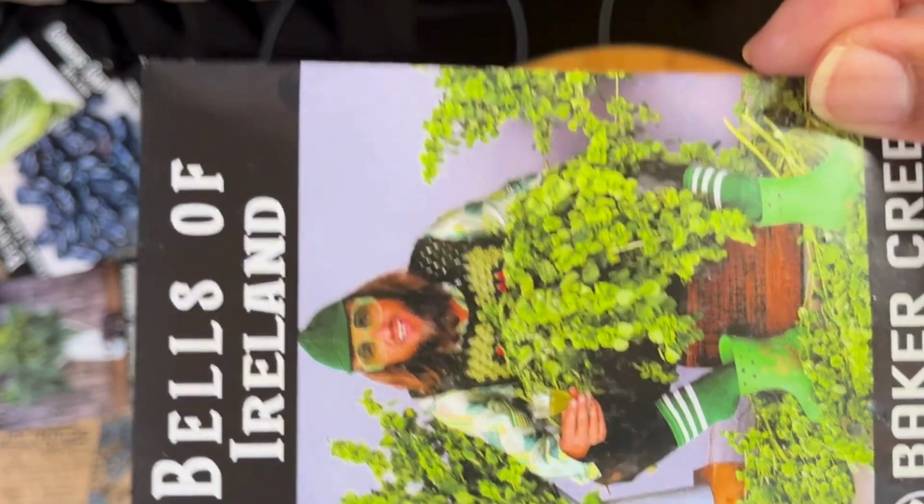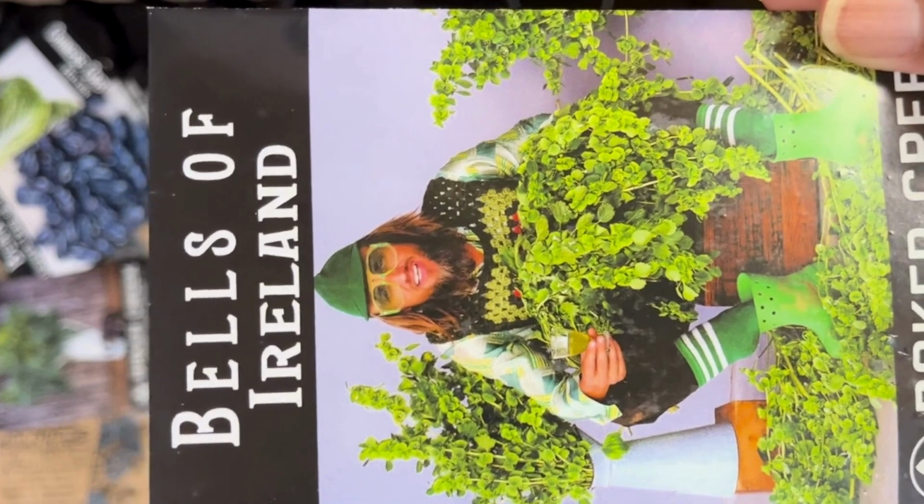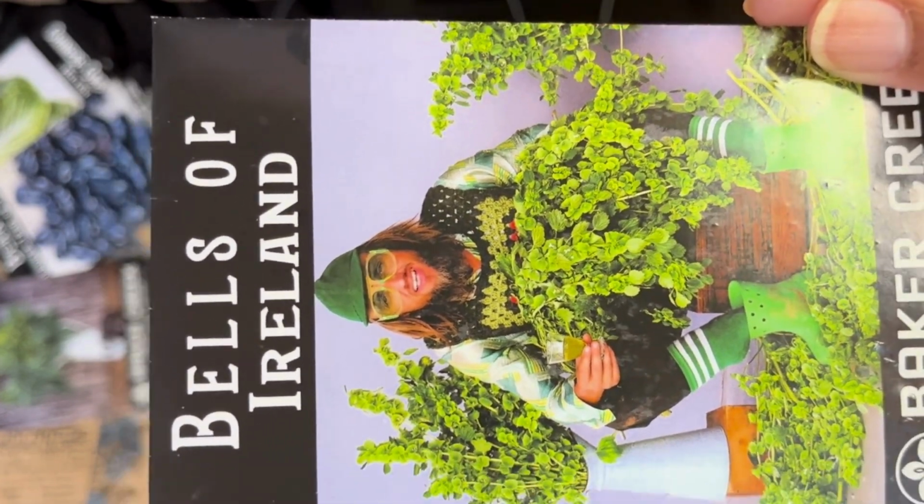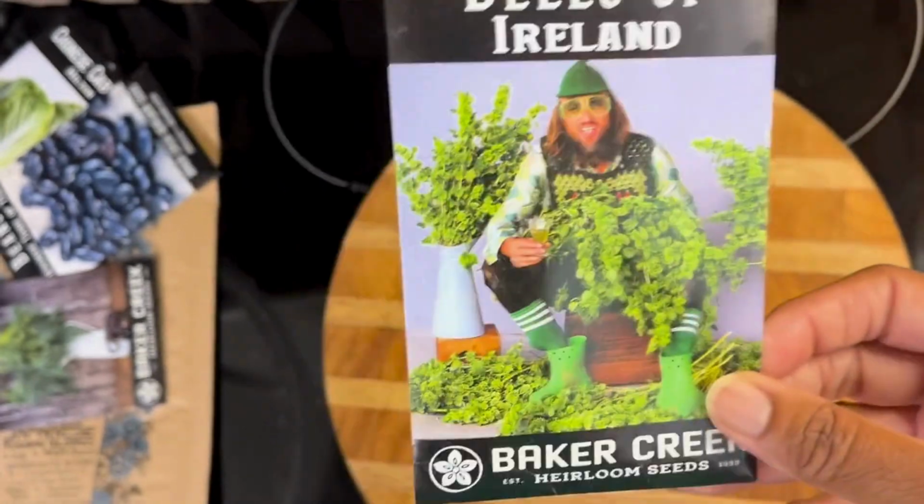And then you know what? This year, I'm actually going to try to eat a couple leaves. I'm going to try it. Because if they taste like sour apple, I am all for it. I love me a good sour something. Okay, so try growing these Bells of Ireland.